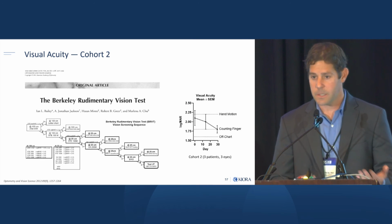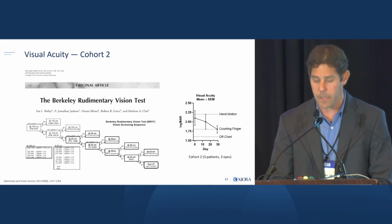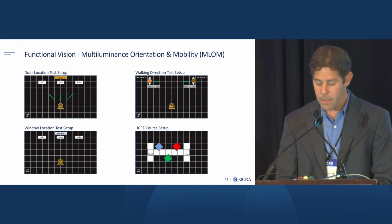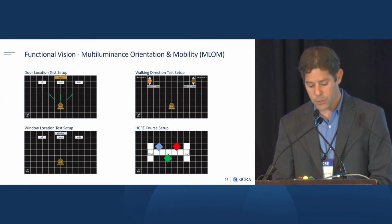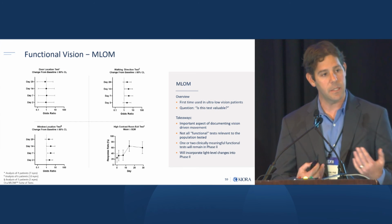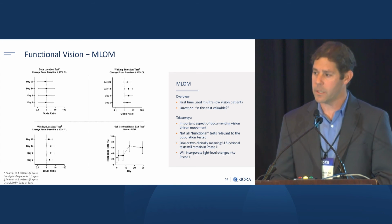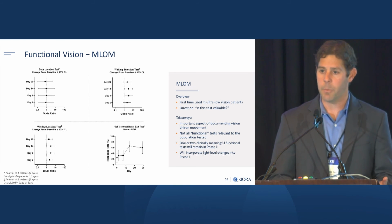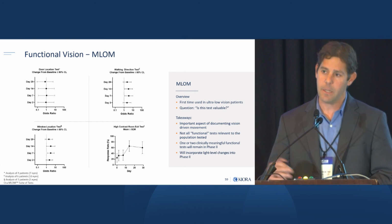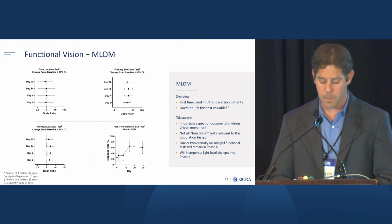And in the better seeing patients, we actually saw about a 0.3 logMAR improvement using the BRVT, a validated visual acuity assessment tool for these off-chart patients. We put them through a host of functional tests as well, and while there's a lot of learnings to take from this, we did see some, again, trended improvements. And what really gets me excited is seeing this concordance of response. Multiple different endpoints are showing increases in activity that then starts to tail off, consistent with the pharmacokinetic profile of this small molecule.